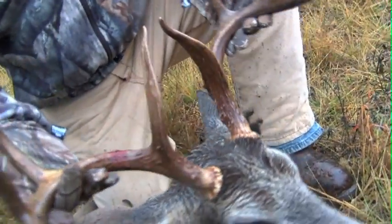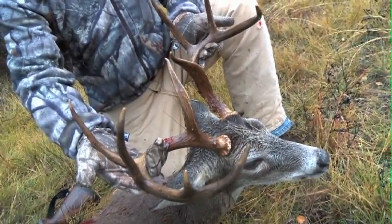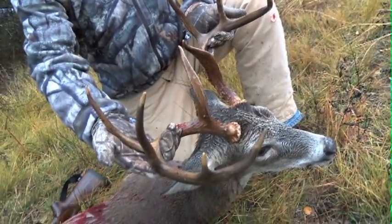We get a closer look at this deer and we know which one it is. It's a deer they showed us on trail cams. His name is Dagger because his brow tines look like knives. Just a very unique rack. I'm really glad Jared got a chance to harvest this deer.